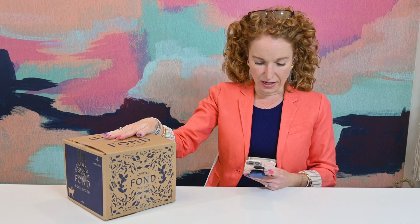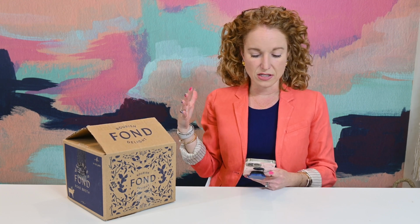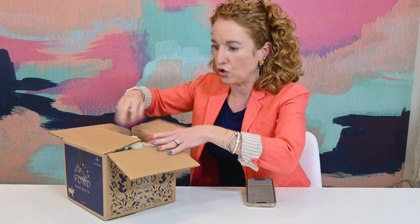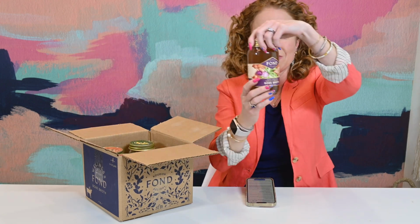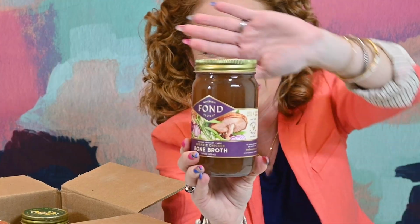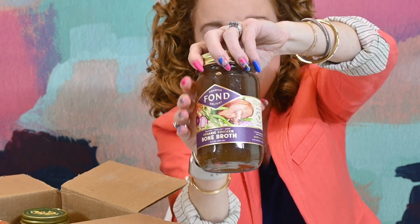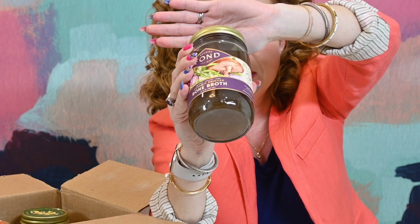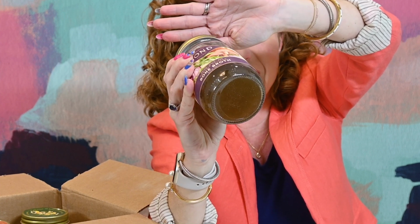Price on this varies. For a 4-pack, you're looking at about $35 to $37. It comes to about $8.99 to $9.50 per jar. And let me show you a jar. They're gorgeous, like super, super great. I haven't moved this one much, so hopefully you can still see. You can literally see the fresh ingredients floating around in the jar.